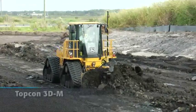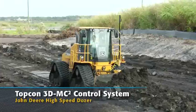We're cutting a subgrade below our final muck layer. So we're having to dive in, cut the subgrade, and within 10 minutes, put the final grade back on top of it. So the machine is having to switch from subgrade to final grade every 50 feet. And this machine, with the ease of use of the touch screen, has made it so the operator can flop between layers instantly. We have a John Deere high-speed dozer with Topcon.